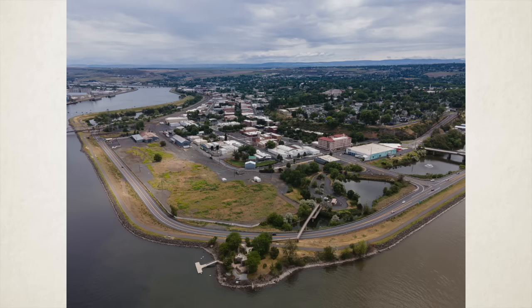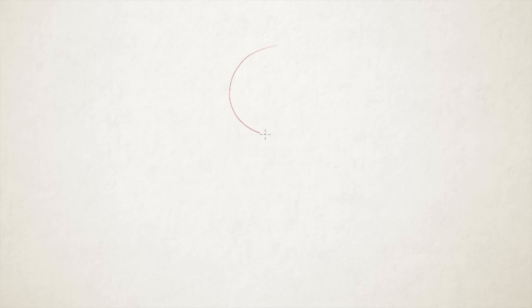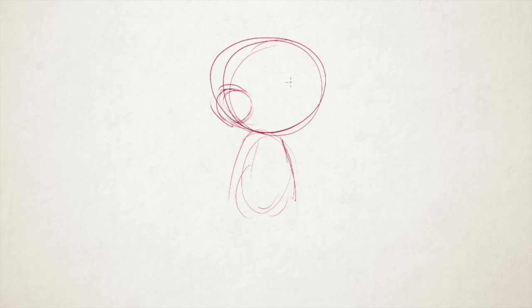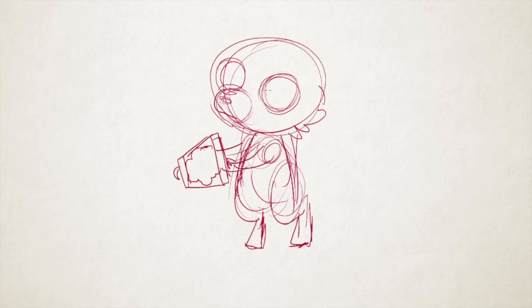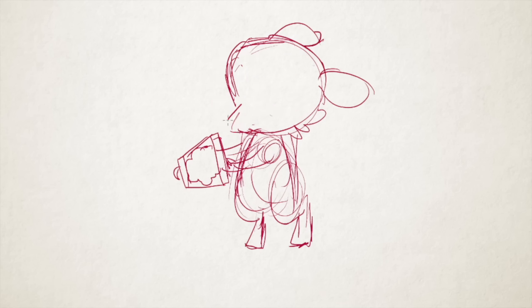So the first city I wanted to make a mascot for was Lewiston, Idaho. I am going to do some cities that you've probably heard of before later, but I wanted to start off with something really specific and unlikely to be super relevant culturally.